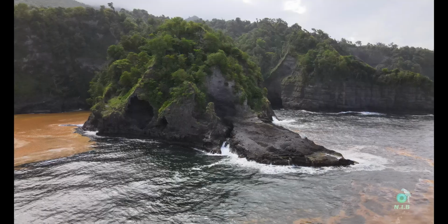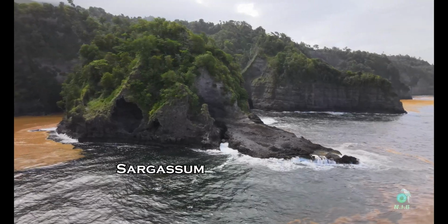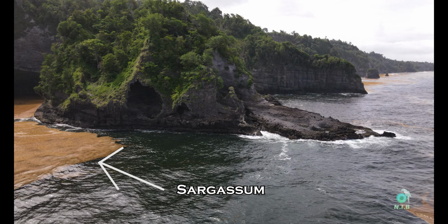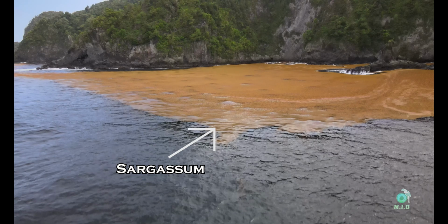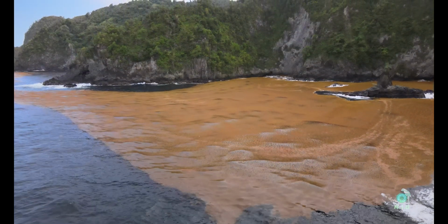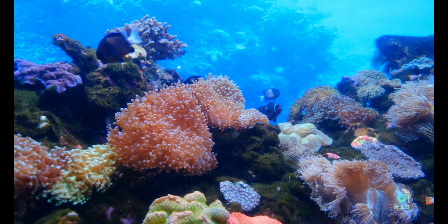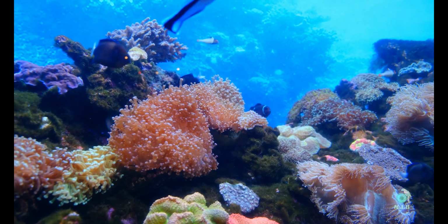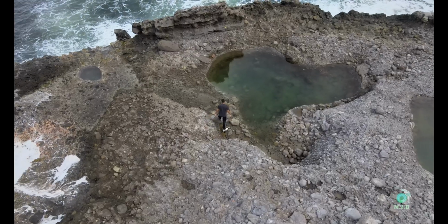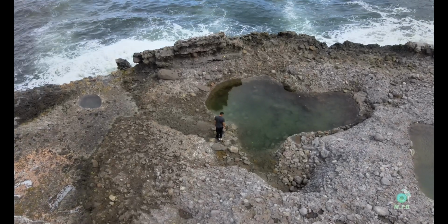Unfortunately, during the time of recording, there's a lot of sargassum in the area of Glassie. For those of you who don't know, sargassum is a seaweed that floats across the ocean in island-like masses. While sargassum has many benefits like providing food and shelter for marine life, once it strikes the land, it starts to give a foul scent, which can be unpleasant, especially after you reach the eye-catching Glassie Pool.